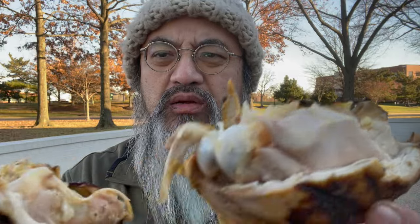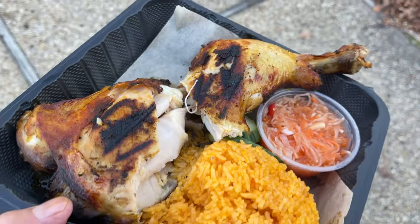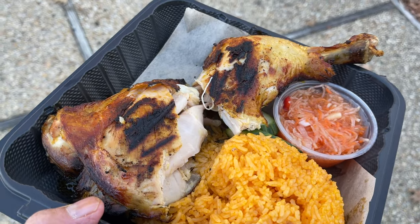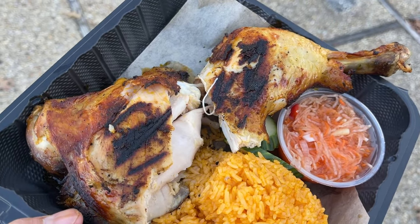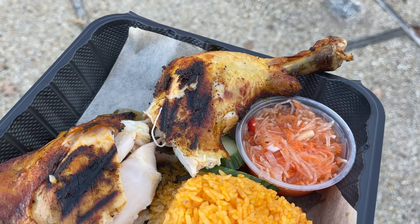And, oh my, I'm gonna break this joint to separate the leg and the thigh. And here it is. Oh man, it wasn't the most aesthetically clean separation, but I think that's the best way to approach this. And now I have two pieces, the leg and the thigh. Let me munch on this leg now.